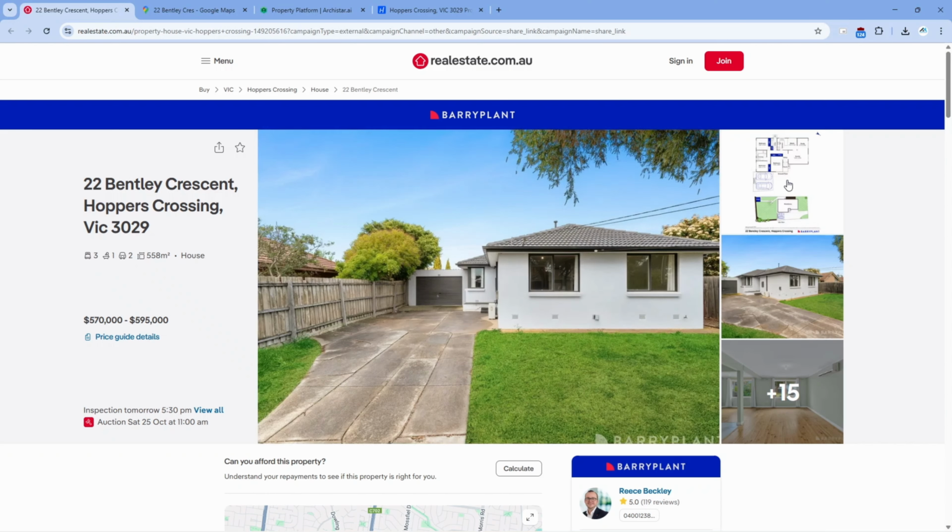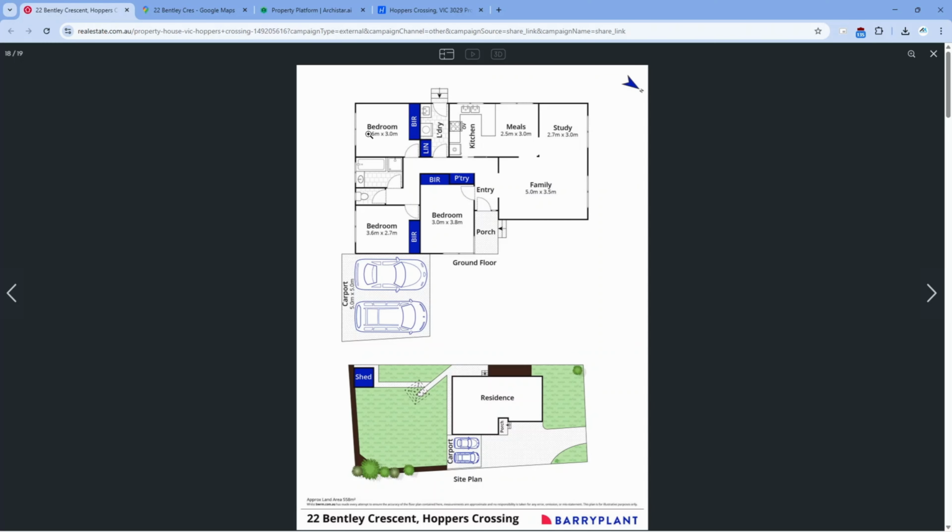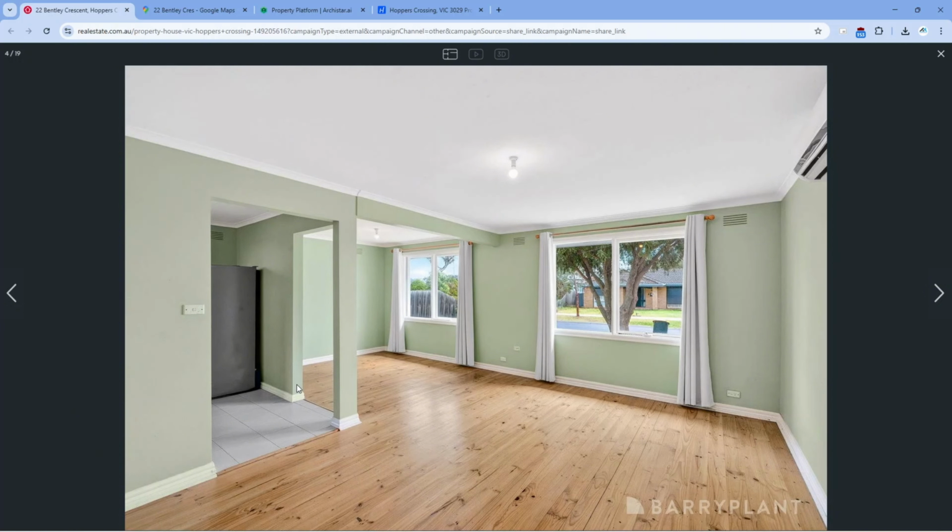But the real potential in this property actually comes out when you look at the floor plan. You can see it's a 3-bedroom by 1-bathroom property. All 3 bedrooms are decent sizes, 3.6 by 3.8 and so on. And then when you look at the section over here, you can see there's a kitchen area, a meals area, a family area. But the real interesting part is this study over here. You can see it's a 2.7 by 3 meter study room, and this is where that study room exists.